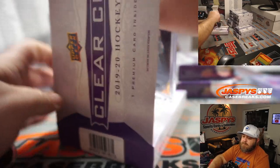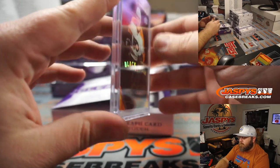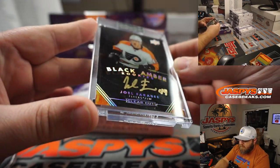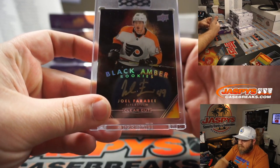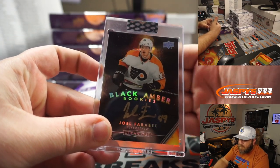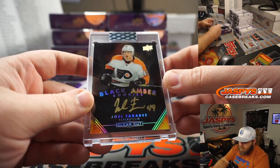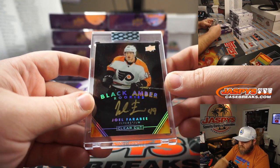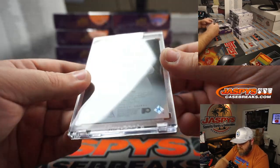Joel Farabi, black amber rookies. That's nice. It doesn't look like it's clear, but it is. You can see my fingers through the back of that. That looks really cool. For the Flyers, I believe this is a new set in this. Philadelphia Flyers, Nicholas DeLello.